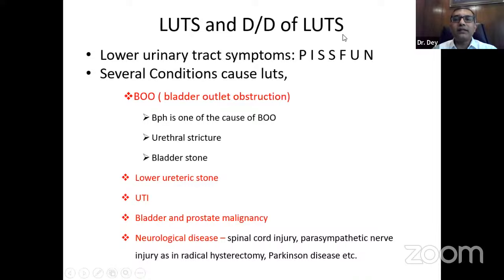FUN stands for frequency, urgency, and nocturia. Once upon a time, they were called irritative symptoms. Now we call them storage symptoms. Storage symptoms, as the name implies, are more a function of the bladder, and voiding symptoms, as the name implies, are more a function of the obstruction because of the prostate. Now, you have to know that lower urinary tract symptoms are caused by obstruction to the bladder outflow. One of the causes of bladder outflow obstruction is BPH. So, first, when the patient comes to me, symptom, PISSUN, that is poor stream, and so on.